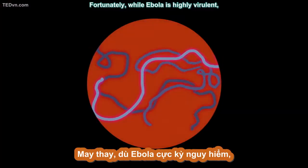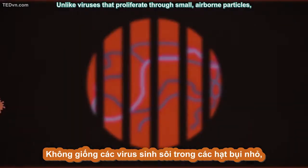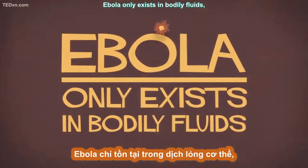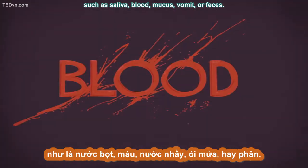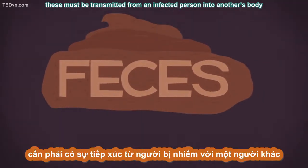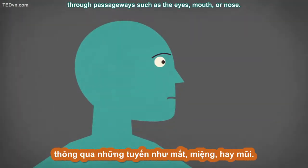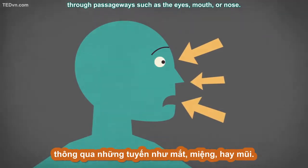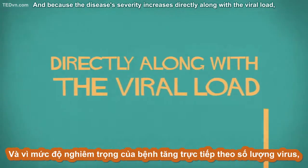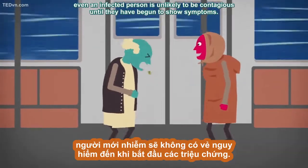Fortunately, while Ebola is highly virulent, several factors limit its contagiousness. Unlike viruses that proliferate through small airborne particles, Ebola only exists in bodily fluids, such as saliva, blood, mucus, vomit, or feces. In order to spread, these must be transmitted from an infected person into another's body, through passageways such as the eyes, mouth, or nose. And because the disease's severity increases directly along with the viral load, even an infected person is unlikely to be contagious until they have begun to show symptoms.